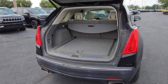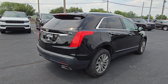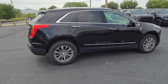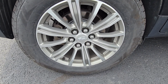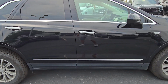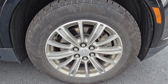And then a couple clicks again. Should be able to close this up. There we go. Now let's look on the passenger side. Okay, we'll step back here a little bit. Looks really nice overall. You have the rear passenger side, wheel and tire. Looks pretty good. And the front passenger wheel and tire as well.